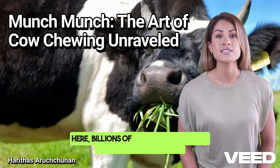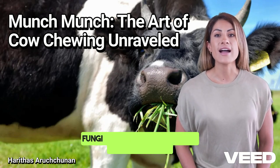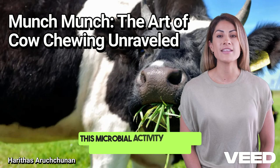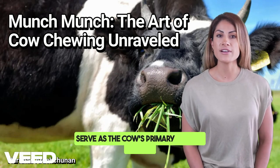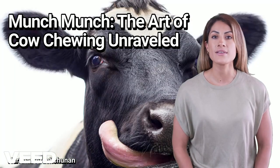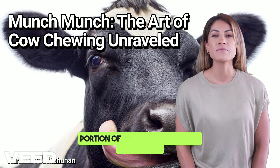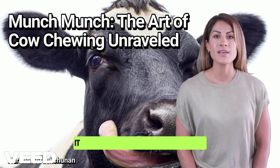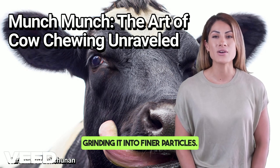Here, billions of beneficial microbes, bacteria, protozoa, and fungi begin breaking down the fibrous material. This microbial activity produces volatile fatty acids, which serve as the cow's primary energy source. After some initial digestion, the cow regurgitates a portion of the partially broken down food. This is called cud. It then chews this cud thoroughly, grinding it into finer particles.